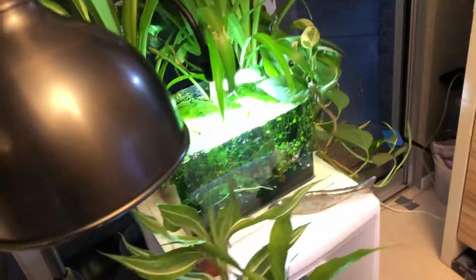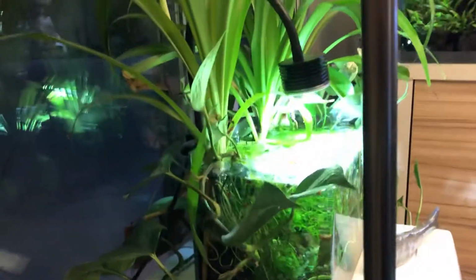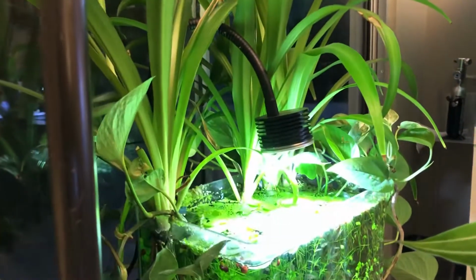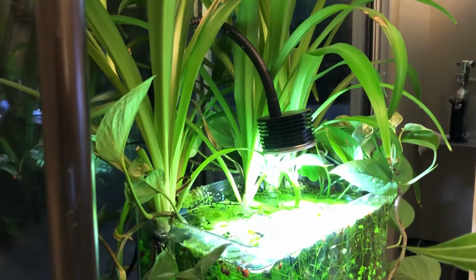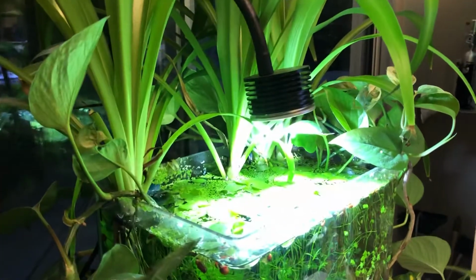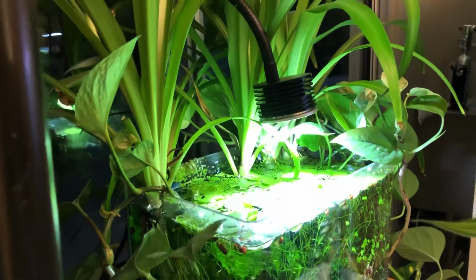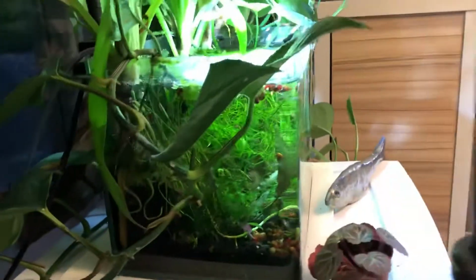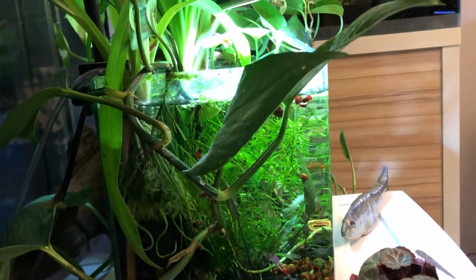But what I did, and pardon me there with this camera move, I planted these three emerged, I forget what they're called, kind of a common greenhouse plant. And I created a wall in the back so that their roots and their stalks, their stems, would block direct sunlight from coming in and creating algae inside the tank. And that seems to have worked.